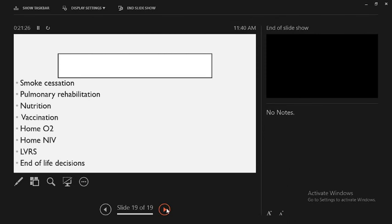So all in all, my message is, diagnose COPD early. It is a treatable and preventable disease, not when it is stage D, when it is cor pulmonale. At that time, the patients will not want to go on treatment. You have to show these spirometric figures to convince them for treatment.